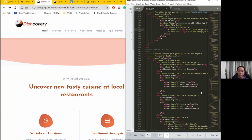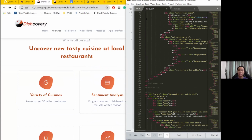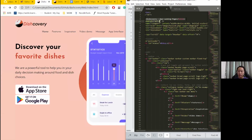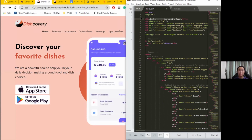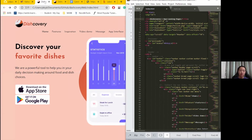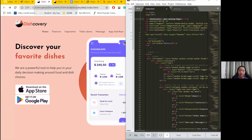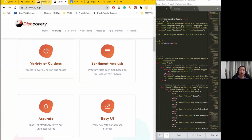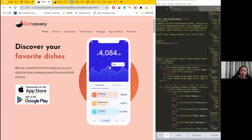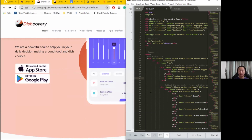For example, let's scroll up a bit to the very top. As you can see, I highlighted it. It's the Discovery app landing page, and this text here corresponds to this little text on top. I don't know if you can see it, but if I change this and refresh, this also changes, but it won't change on the actual online website because I haven't pushed it to origin yet. This is just the file on my computer. So if I refresh, then everything changes.